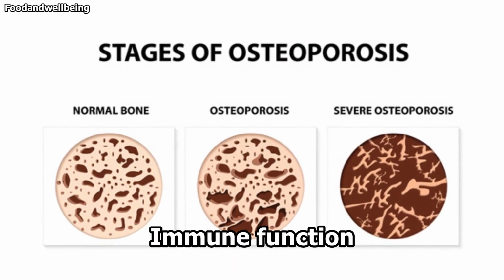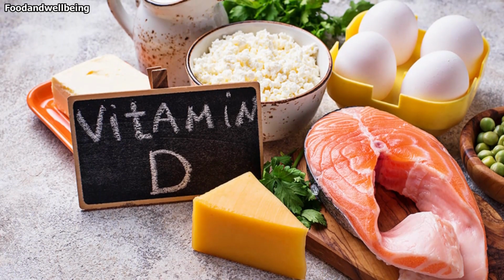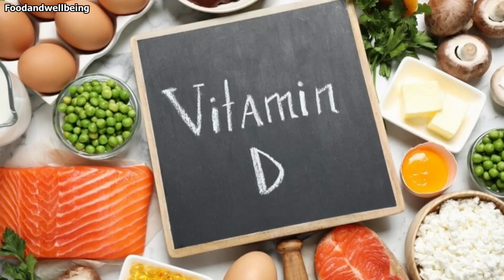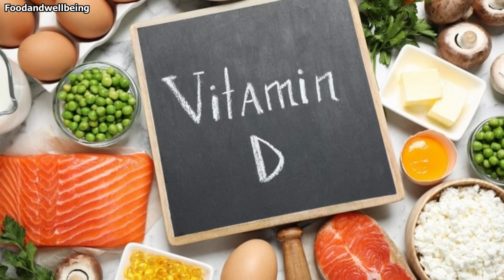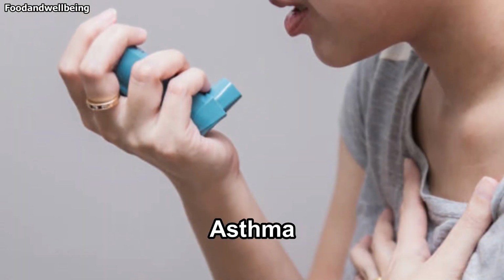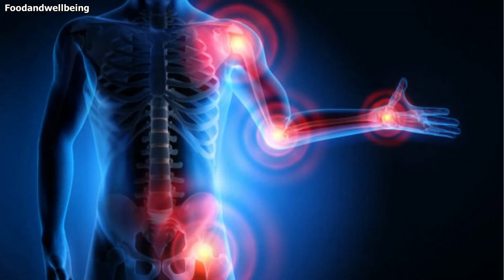Immune function. An adequate intake of vitamin D may support good immune function and reduce the risk of autoimmune disease. Researchers suggest that vitamin D plays an important role in immune function and development of autoimmune conditions such as diabetes, asthma, and rheumatoid arthritis. But more research is necessary to confirm the link.